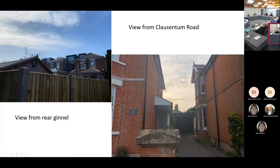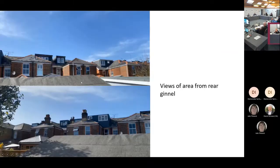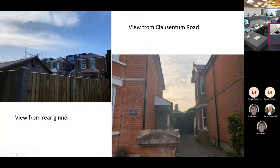On the left hand side, sorry, there is a view from the Ginnells. This property here is the application site. Here is number 41, and here is number 43, sorry. And on the right-hand side is the view of the site shown from Porzenton Road. You can just see the existing dormer here.